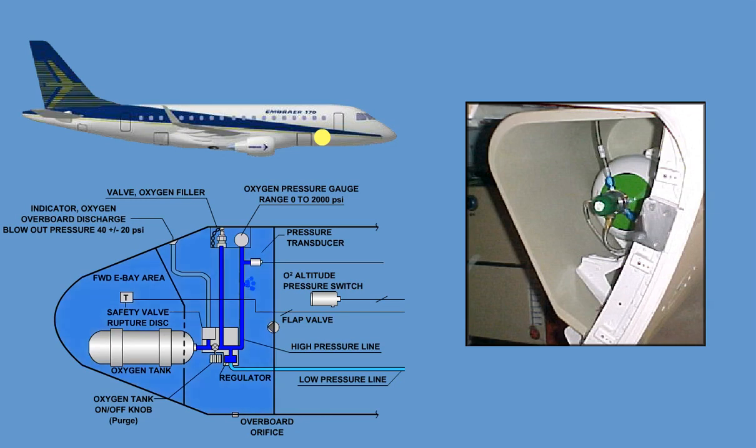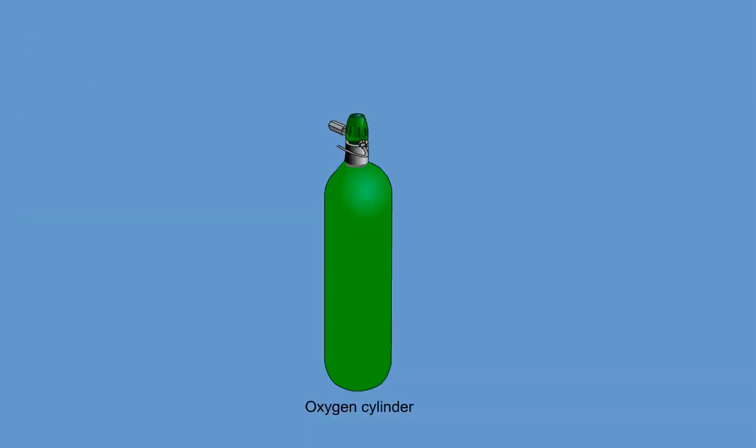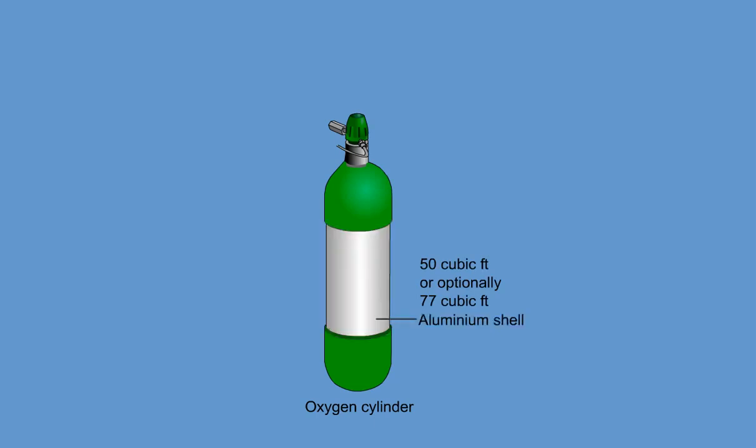In case of a leak, the oxygen will vent out from the oxygen compartment through the overboard orifice, and an internally installed noise suppressor will reduce the noise caused by the leak. The oxygen cylinder is a 50 cubic foot, or optionally, a 77 cubic foot aluminum shell with Kevlar fiber epoxy-wrapped composite cylinder and regulator.